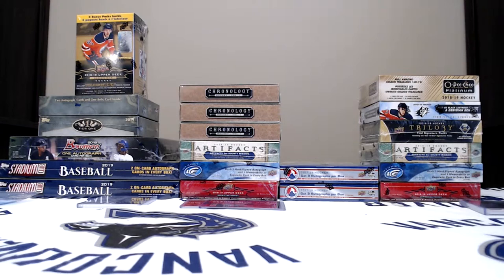Vegas, I believe, Hockey Cards Plus. I think Vegas is going to be $18. No, not... Let me just bring up my list here. Just one second. I can tell you what Vegas is going to be in that break.